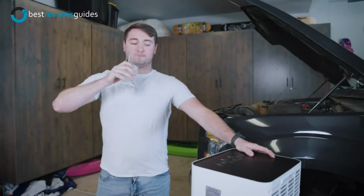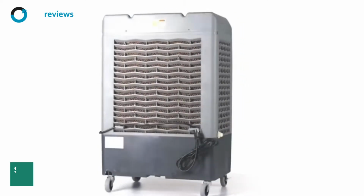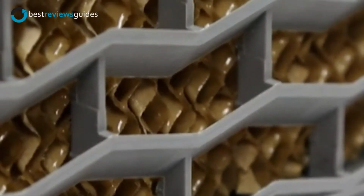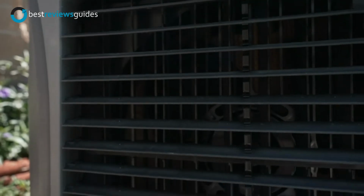The unit uses an ultra-efficient inverter motor to provide reliable energy saving. In addition, it has a self-contained built-in dehumidifier, which can help you to avoid having to buy a separate dehumidifier. Moreover, it has a powerful blower for efficient air circulation and remote control for easy adjustments.